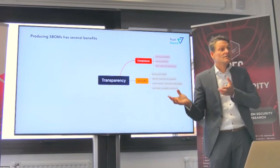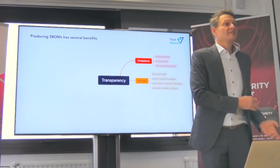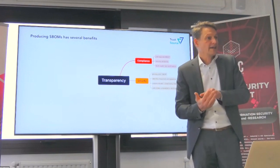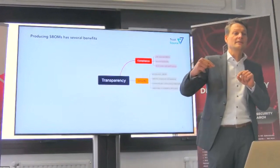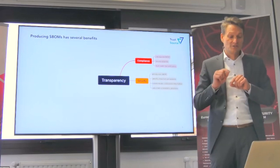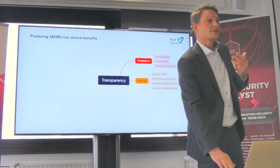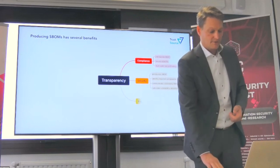The second thing is security. We have already talked about it: you won't understand that there is something in your product if you do not know what your product consists of. It's not said that when you know what your product consists of, you know all the vulnerabilities automatically, but you have a better chance to meet them. And that's a prerequisite to really make your product safe. And also, it's a prerequisite to understand what you need or should communicate to your customers.